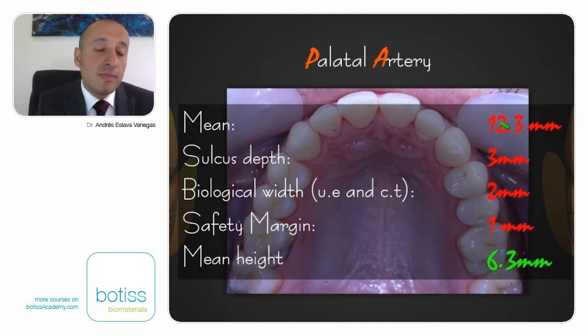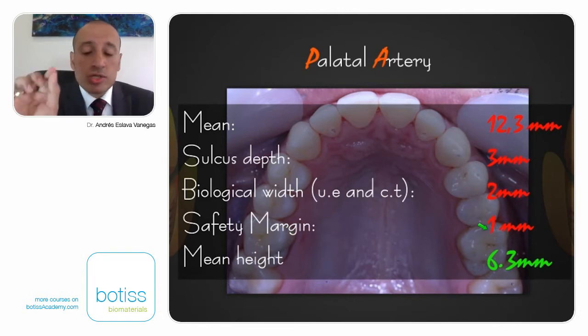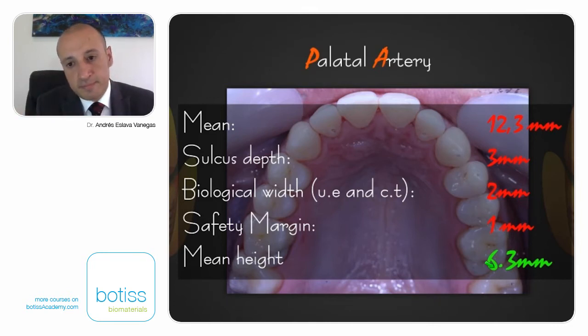And remember, under the sulcus there is a biological width that is composed of junctional epithelium and connective tissue. That is about 2 millimeters. And you have to keep a safety margin between your graft and the palatal artery. And let's be generous and just take 1 millimeter of safety margin. If you take those numbers and subtract them from this number, it is going to be about 6, in the best case about 7 millimeters of height. Okay? Let's keep that in mind.